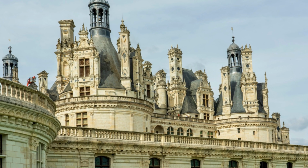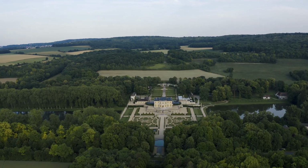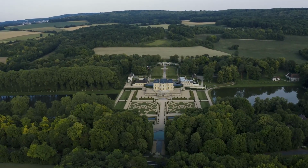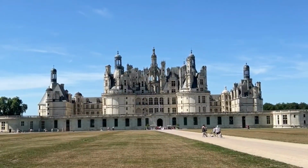The location itself, deep within the Sologne forest, was chosen for a specific reason: hunting. The king and his court would come here for grand hunting parties, escaping the busy life of the royal court for the pleasures of the countryside. Chambord was a stage for royal entertainment and political display, a magnificent hunting lodge fit for a king.